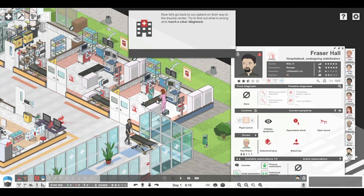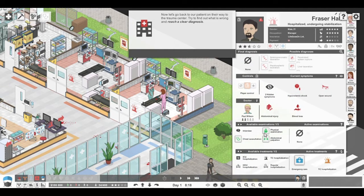Alright, fine, let's work it out. Okay, I think it has something to do with that blood stain on his coat. I'm just guessing. Okay, let's pull up the sheet. Let's go for auscultation, physical.